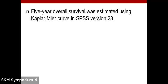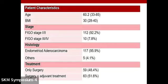So there will be a lot of curves going forward. The basic characteristic was the age. The mean age was 60.2, with patients ranging from 33 to 85. The mean BMI was 30, ranging from 28 to 40. Most of our patients were FIGO stage 1 and 2, while a few of them were reported as FIGO stage 3 and 4. Endometrioid adenocarcinoma was the predominant histology, and 59 patients, or 48.4% of the patients, were only treated with surgery, while 63% of the patients were offered adjuvant therapy after surgery.